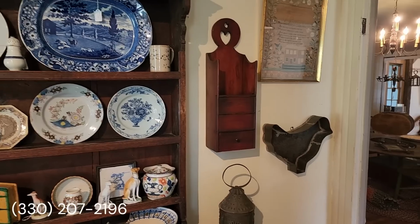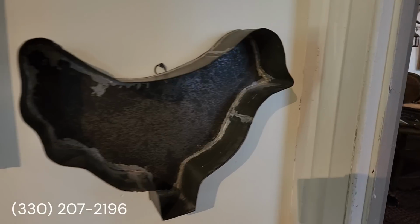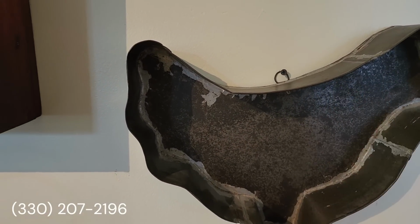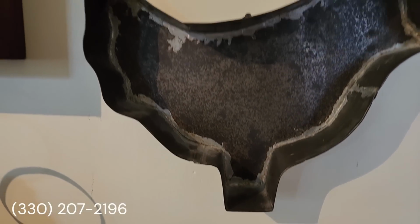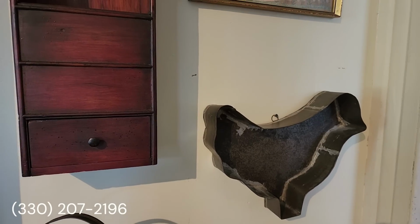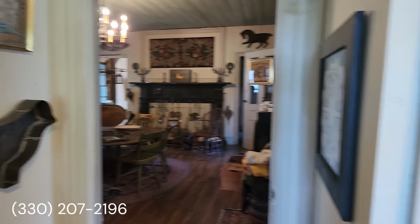Again, samplers. Look at this. Is this like a little chick or a chicken? Tin. I'm trying to give you the size there against my hand. You think of like a cookie cutter in that shape, but I've not seen one that large before.